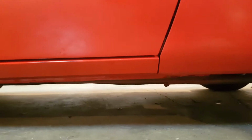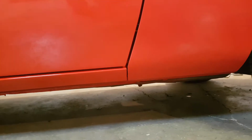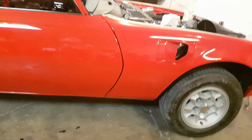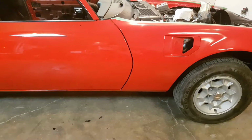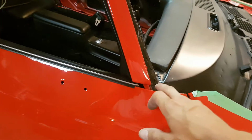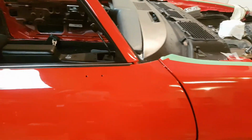You can see on this side I've got a little bit more room between the rocker and the fender. And I'm going to duplicate that on the other side. When you jack these cars, sometimes that gap can close up, depending on where you jack it or set it on stands, say. Otherwise, this same sort of thing, nice close clearance.